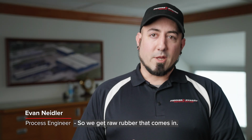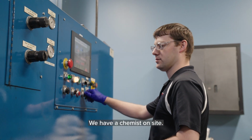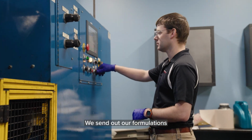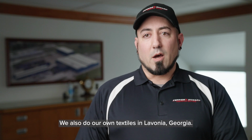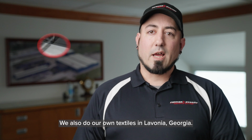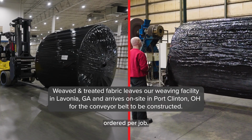So we get raw rubber that comes in. We do all our own formulations here. We have a chemist on site. We send out our formulations to our compounders. They send in the raw materials. We also do our own textiles in Livonia, Georgia. They send those raw materials here, ordered per job.